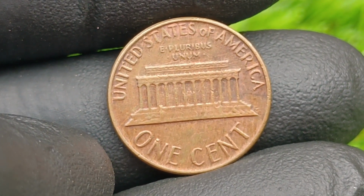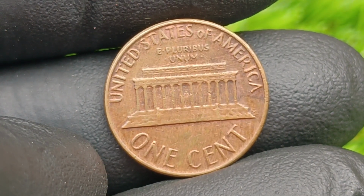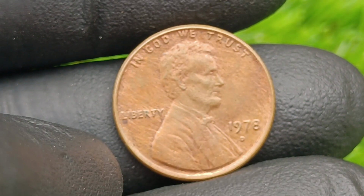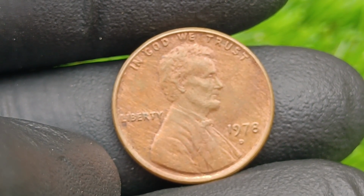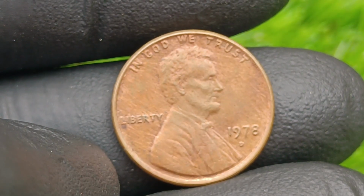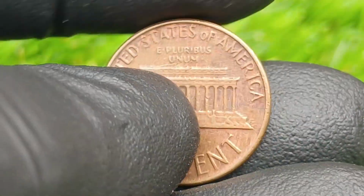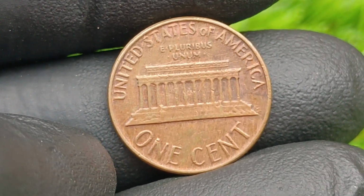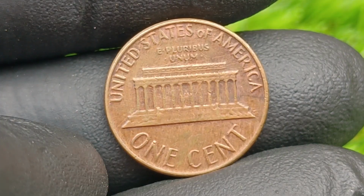And now imagine that same coin not only has an error, but has survived in perfect mint state condition, untouched, flawless, shining as if it had just left the mint yesterday. Because in the coin world, condition is everything, and when rarity collides with pristine condition, the value doesn't just climb, it explodes. And that is exactly why the 1978 penny has soared to the legendary valuation of $10 million in recent history.